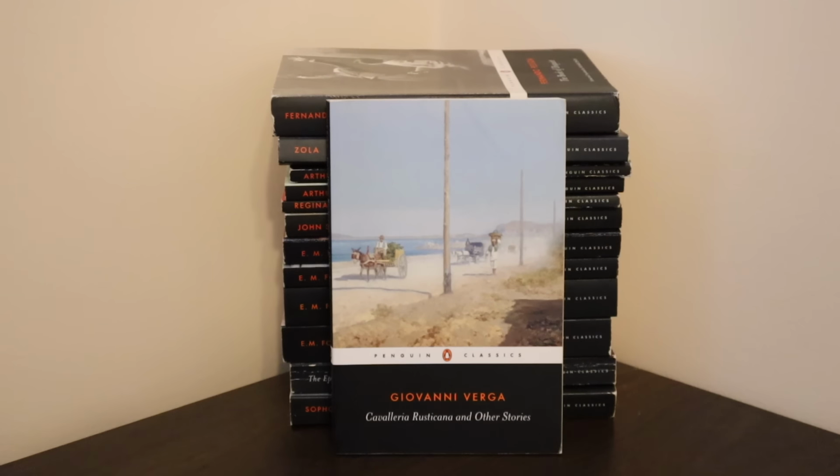Next I have Giovanni, I don't know how to say his last name, Verga? He's Italian. I feel like I should know. Anyway, the collection is a collection of stories. Cavalleria Rusticana and other stories. Again, don't know if I'm pronouncing that correctly. I am of Italian descent, but I can't speak Italian, which is so sad, so apologies for my pronunciation. I've been wanting to read more Italian literature. I feel like I keep saying that in my videos.